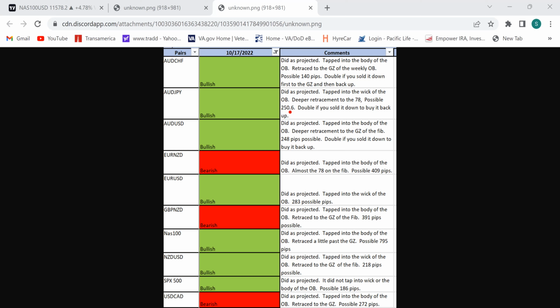NU, it tapped into the wick of the OB. It retraced to the golden zone of the fib, 218 pips possible. SPX 500 that is projected. It did not tap into the wick or the body of the OB. So if you were only trading the weekly, you would have to find a 4 hour order block to trade that on, but it did not tap into the weekly OB. And USD CAD, it did as projected. It tapped into the body of the OB, retraced to the golden zone, possible 272 pips.